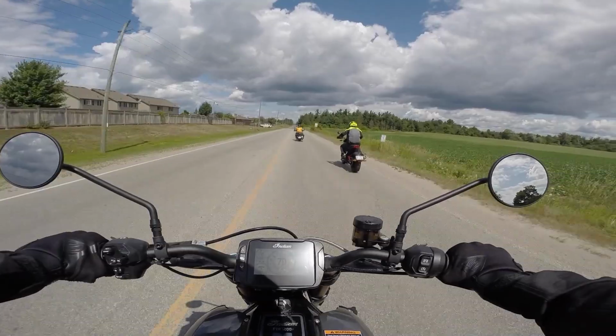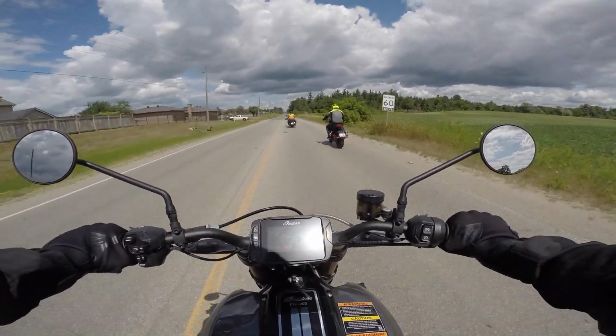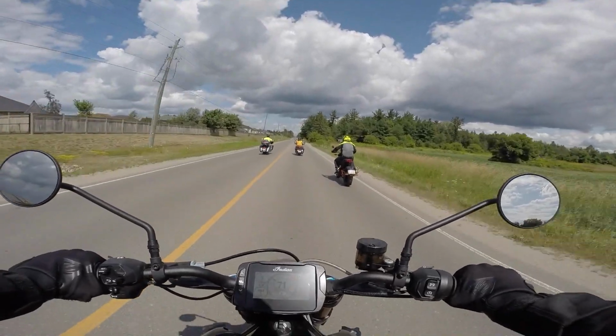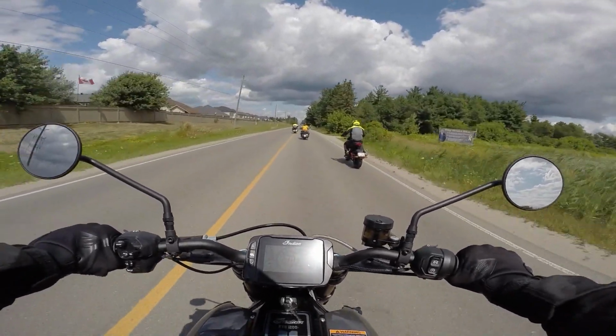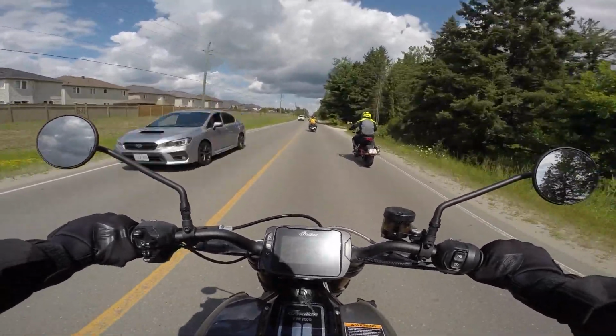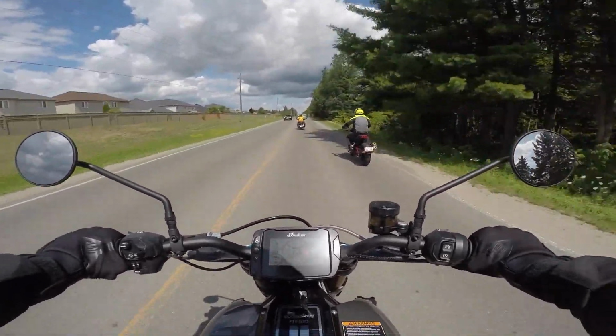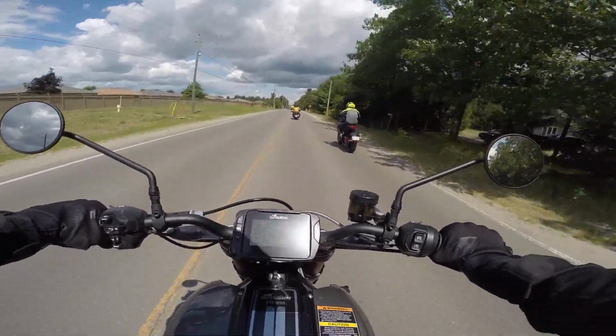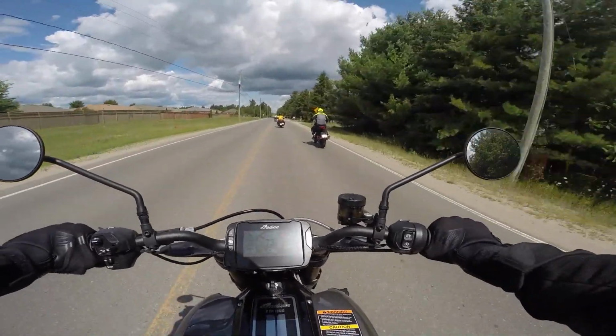So, America needed this bike. America needed a high-performance, fast, cool, naked motorcycle, something that isn't a cruiser, and something that competes with the Europeans and the Japanese. And Indian gave us this bike. Thank you, Indian.